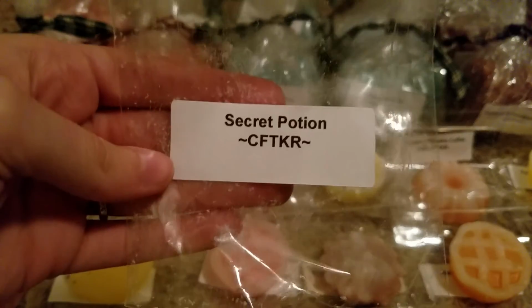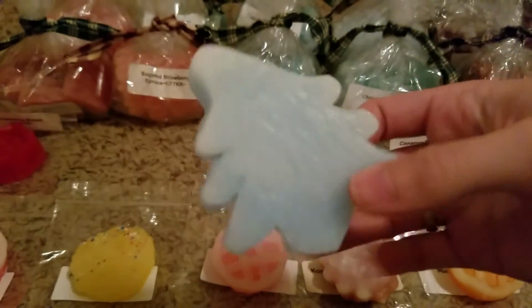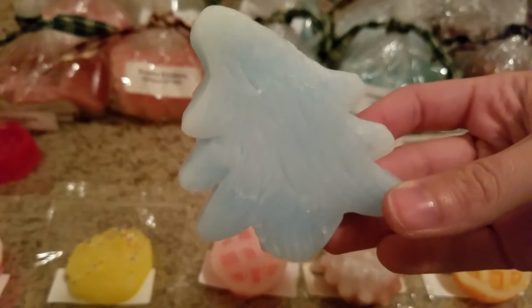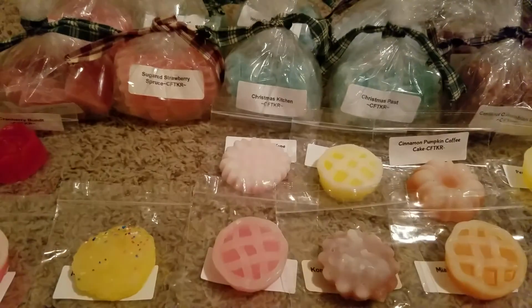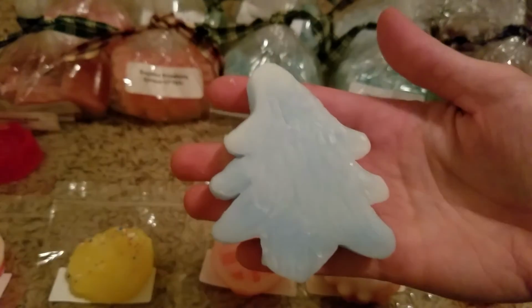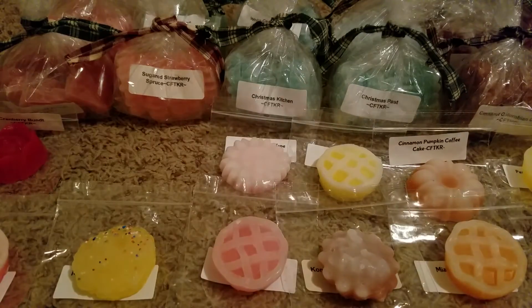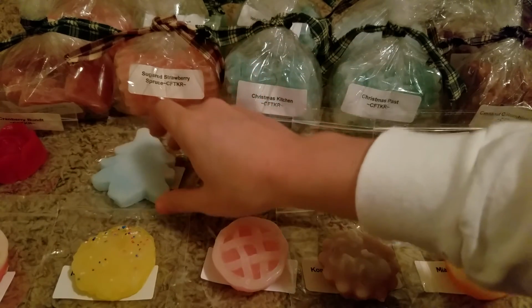This next one is Secret Potion, and I'm not sure what this is. I don't know if it's supposed to be a really abstract little tree. Looking at it now, I think that's what it's supposed to be, but really cute, very big. You can see in my hand there, it's really big. And this one, even with my cold, I can smell a little bit because it's very cologne-y to me and kind of soapy and fresh. So that's a really nice one.